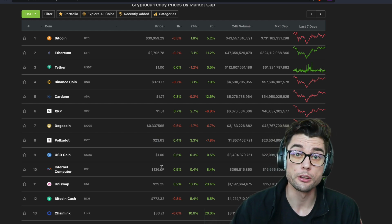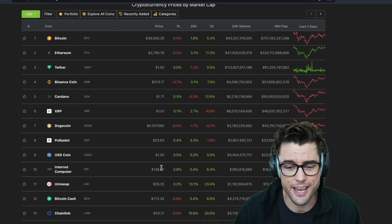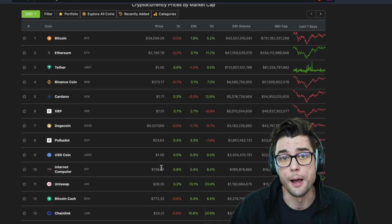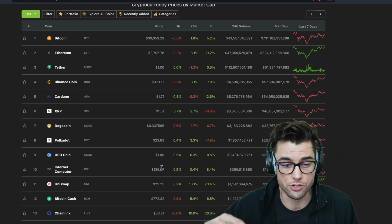Internet Computer though, ICP, this is a brand new coin on the market just in the last couple of weeks, and it's already in the top 10. The last time that I saw a coin do this, it was Polkadot, and that was when Polkadot was at $4, and that's when I got into Polkadot because I saw the potential of Polkadot.